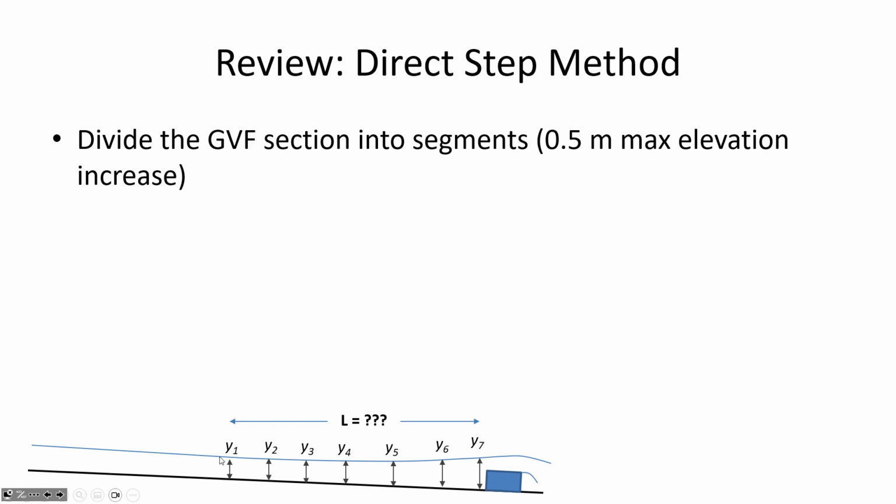Or the other way to think about it is, like in Monday's class, I suggested that at the upper limit, you should never have a water surface change greater than ½ meter. And that's kind of an arbitrary threshold. The reality is, the more pieces you break it up into, the more accurate your estimate's going to be.